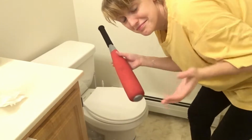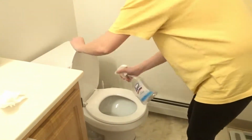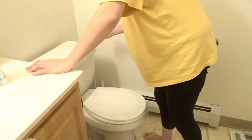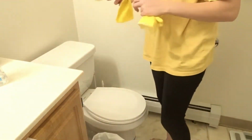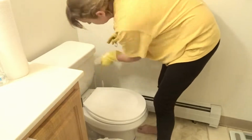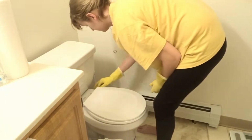For some reason there was a toy bat in our bathroom. I'm not really sure why, but I went ahead and got that put away and started cleaning the toilet. I feel like for most people this is probably their least favorite area to clean, but for some reason I really enjoy cleaning the toilet. I feel like it looks the best when it's clean and shiny, and it's satisfying having a nice clean toilet.